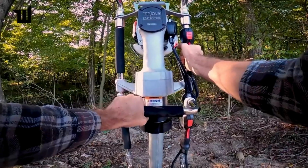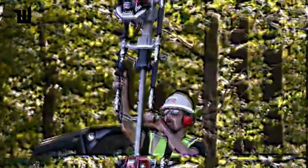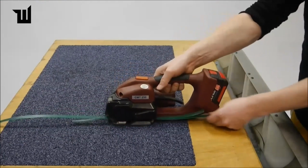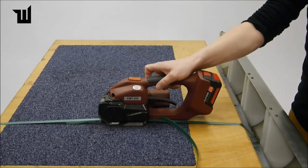As we wrap up our exploration of these remarkable tools and equipment innovations, we're reminded of the immense value they bring to the table. From simplifying complex tasks to ensuring the safety of workers, each product showcased here represents a step forward in the evolution of workmanship.